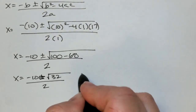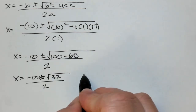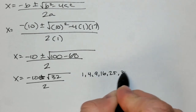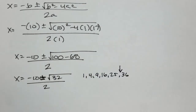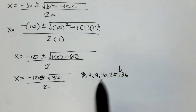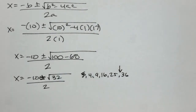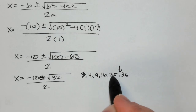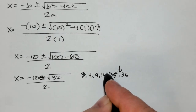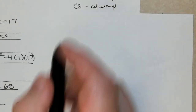Now 32, let's think of all the numbers that are perfect squares up to 32. 1, 4, 9, 16, 25, 36. 32 is right here. So we need to ask ourselves, are any of these numbers other than 1, which doesn't reduce anything, can I divide any one of these numbers into 32 and get a nice integer answer? So start with the largest. 32 divided by 25, that doesn't give me an integer answer. 32 divided by 16, it does. 16 times 2 is 32, so I can rewrite this.